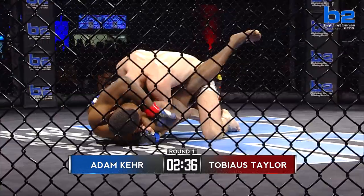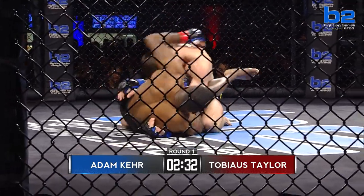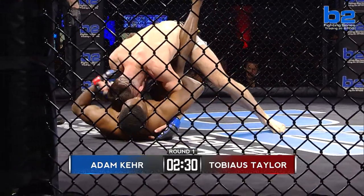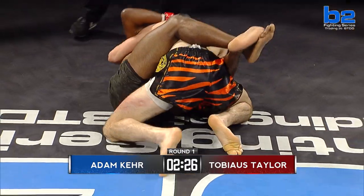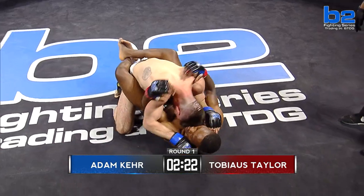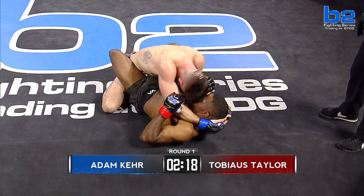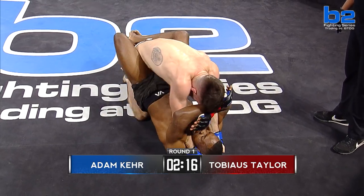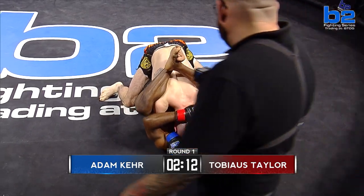The conditioning of Adam Kehr, you guys touched on it, but my gosh, to be back in this fight after a bomb from Tobias Taylor early, and then the submission attempt. He got folded up, and then he was in a really bad submission. Man, he was out. What woke him back up was when he hit the mat. That's exactly what woke him back up. And I think the referee did a great job. If he was going to take clean shots, he was going to stop him, but he did not. He was able to recover a little bit and defend himself.